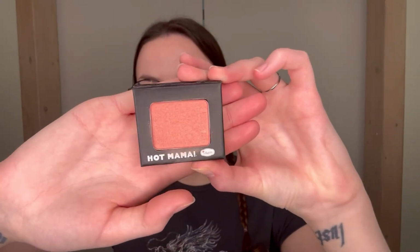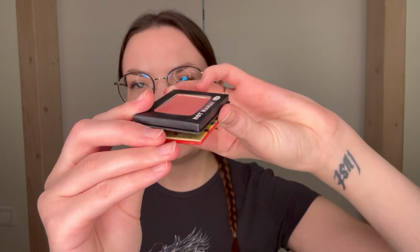And the other blush is by The Balm. It's their Hot Mama blush. Here is what it looks like on the inside. It has less product than the Dior blush has, and I feel like I have worn this one down a bit more than the Dior one.